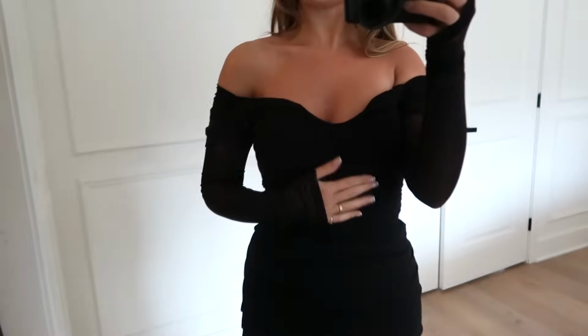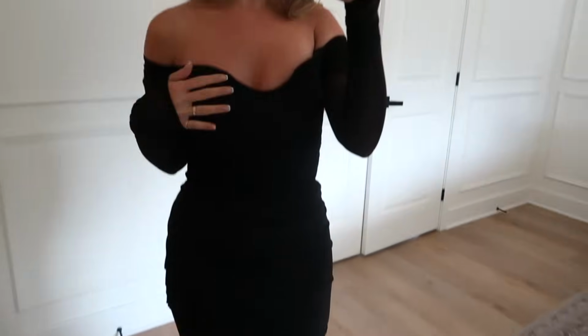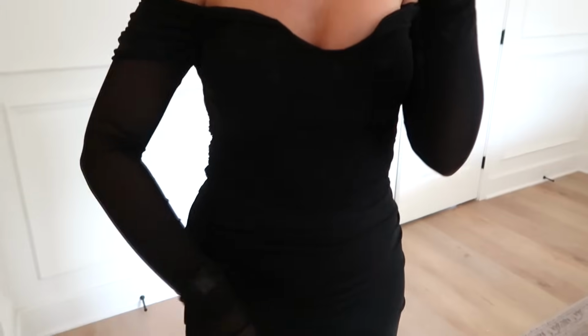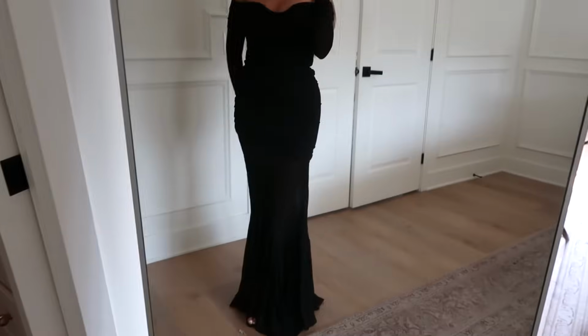And then this is a top from the Skirt Style Academy. The top is Marjarell, I think. But it's really cute. It's a similar material, and then the sleeves are mesh, so it kind of looks like it goes all together.